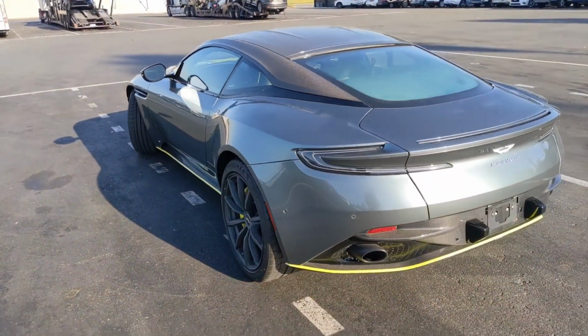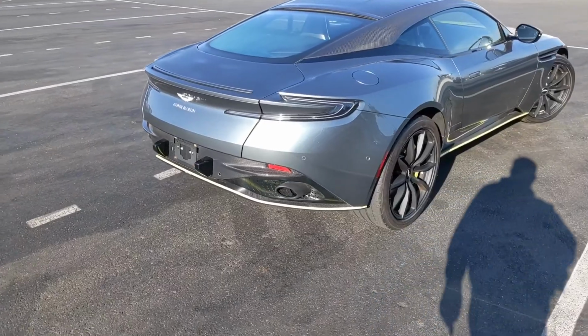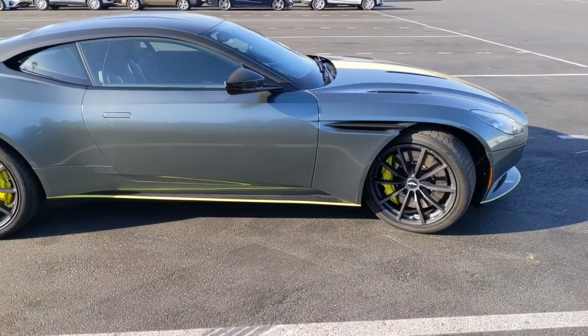We are picking this up in Manheim, Riverside, California. It is going to a dealership in Michigan. In Troy, Michigan, to be exact.